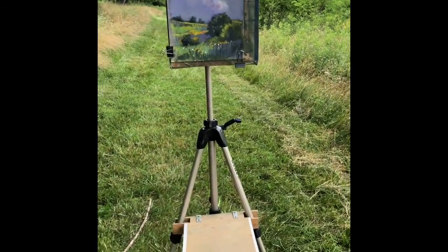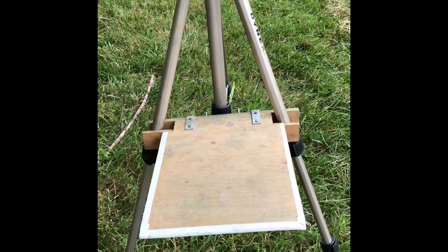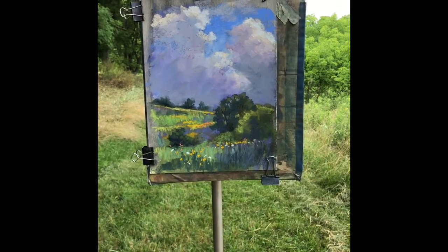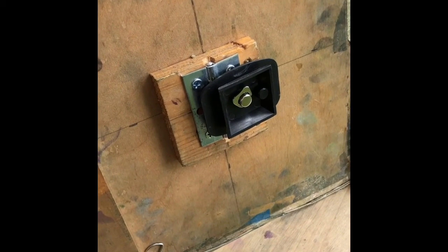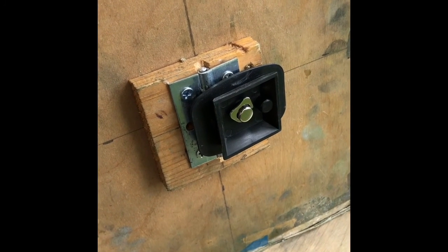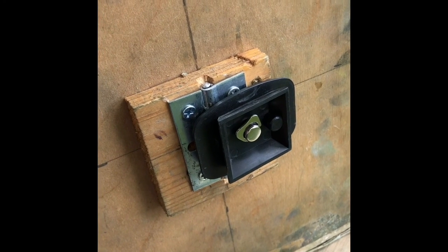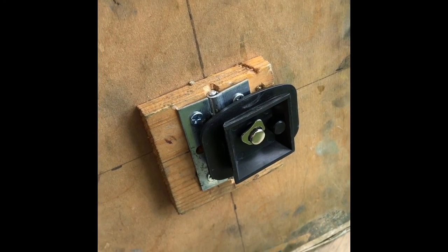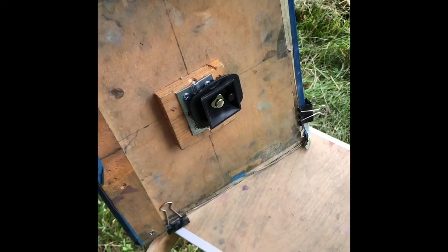Here's my tripod setup. I made a board that sits on the tripod. And then, let me show you. Here's the back of the board that I put my paper on. That is the clip from the tripod screwed into a screen door hinge. You kind of have to find those at your local hardware store because screen door hinges have different size holes. I found out the wrong way. It's a bit of a tricky setup. A friend of mine from West Virginia showed me how she did it.